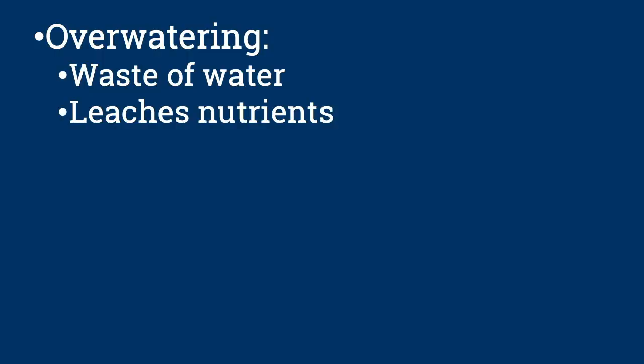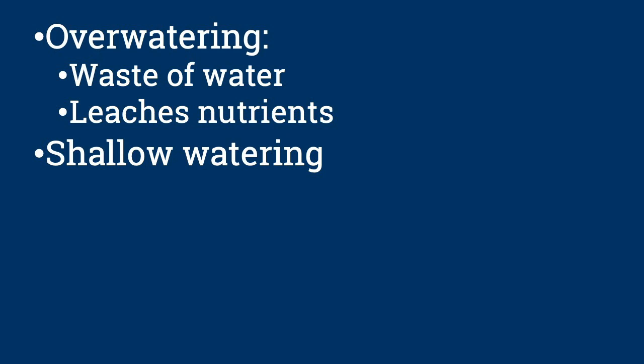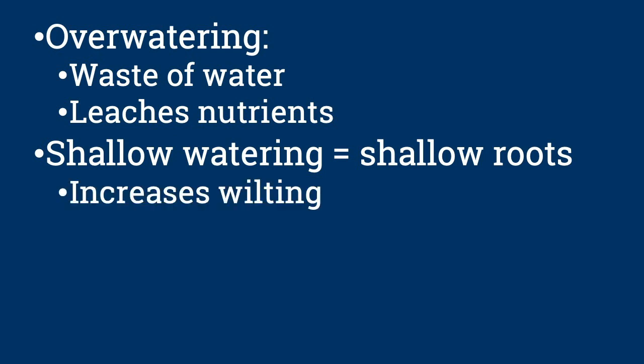Adding a small amount of water every day is also not a good idea. You don't want to give your plants shallow, frequent waterings because when you only wet the top layer of the soil, you train your plant roots to grow very shallowly, which makes them very susceptible to wilting when the soil dries out. It is better to water deeply, less frequently, so you have a better developed root system.